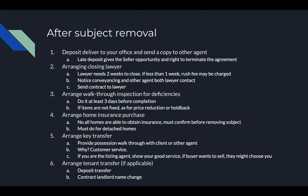And after that, you have to tell your conveyancing and the other party who your lawyers are. And then after all, send the lawyer your contract. Because everybody is depending on other people. For me, I usually send the lawyer the contract myself, even though the conveyancing may send the contract to the lawyers. I send them again just to make sure they have the contract.